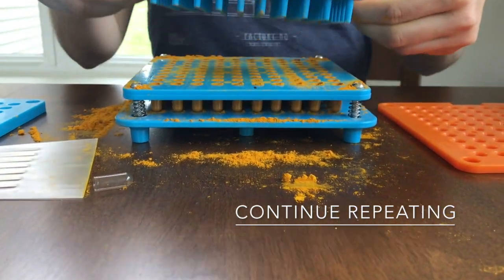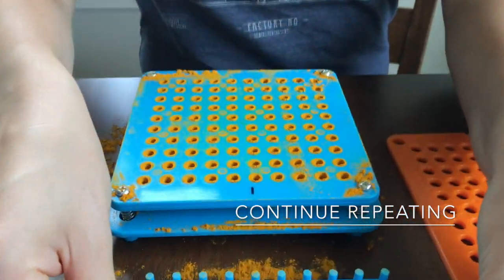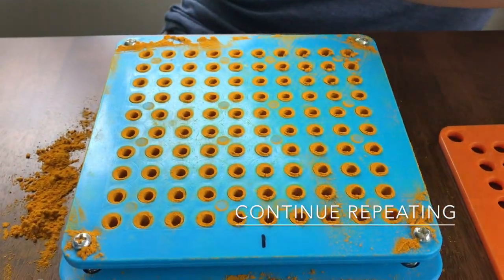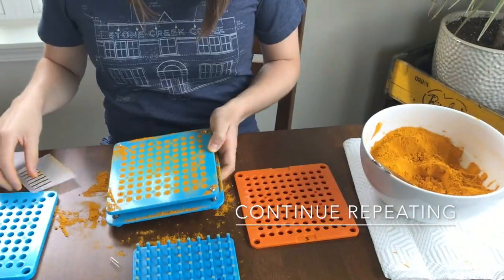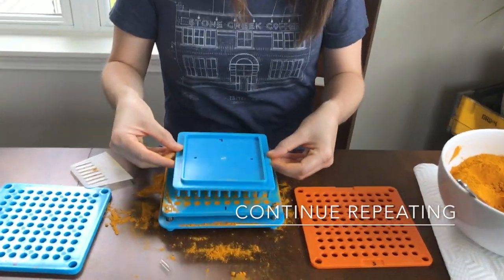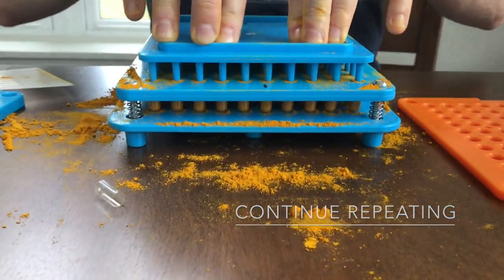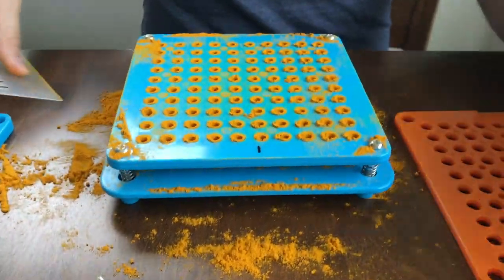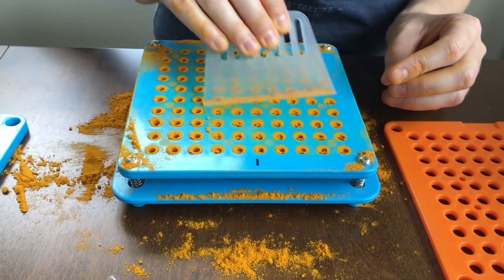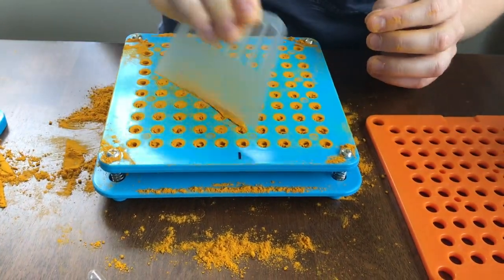As you can see here, when we're pushing in, we are getting much closer to the top. So we're only going to have to do this process maybe 2 more times. All right, I'm really not getting those capsules down much further. So I'd say right about here is when you know that it's not going to take any more.